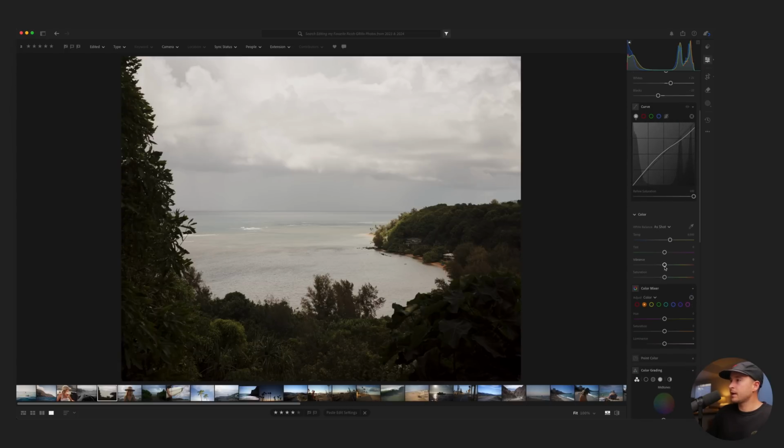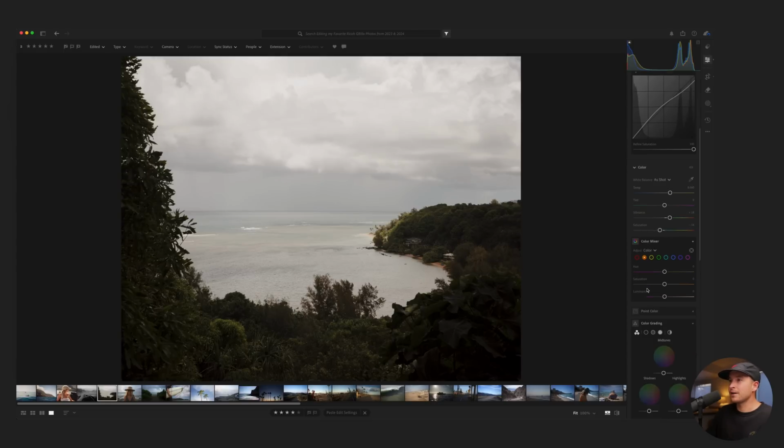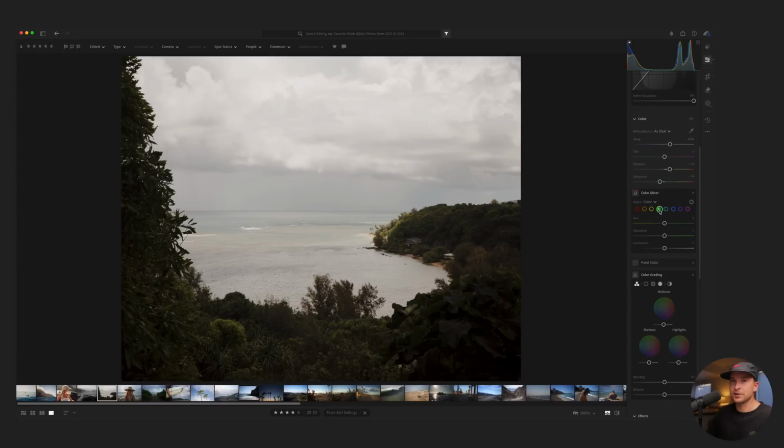That's looking pretty nice. See, on some of the other photos, I didn't do vibrance and saturation. It doesn't really matter on a lot of these things, especially for personal stuff. It's not a big deal. Greens are getting affected. There's some green in the ocean you can see there. Yellow is probably going to go nuclear on these trees.